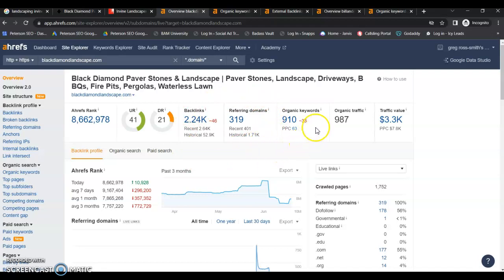You have been indexed for over 900 keywords, but the majority of them are national keywords that you're ranking for, giving you these false metrics. I would venture to bet, 987 is good traffic, but I would venture to bet that the majority of that traffic is national, and you're probably not getting the conversions that you need, which is why you're probably still using Yelp.